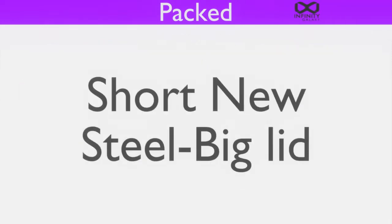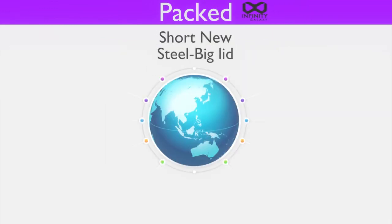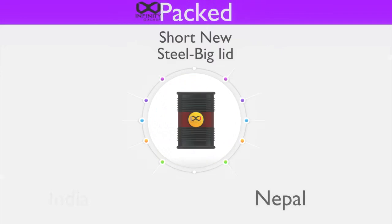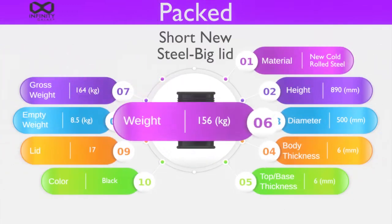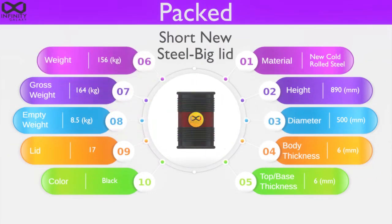Short new steel drum big lid. Short new steel drum big lid is common in some parts of India and Nepal. It is almost the same as the typical short new steel drum with a different lid and capacity of 156 kilograms. Here are the specifications of short new steel drum big lid.